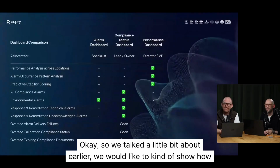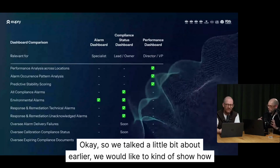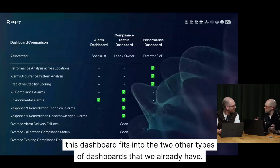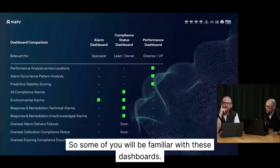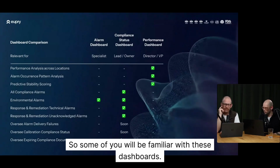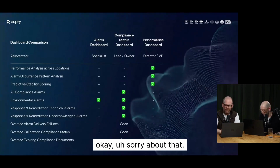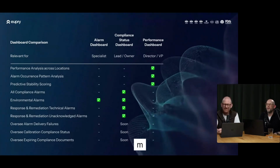Okay. So we talked a little bit about earlier, we would like to show how this dashboard fits into the 2 other types of dashboards that we already have. Exactly. So some of you will be familiar with these dashboards. Let's follow up with you afterwards then if we didn't quite cover it.